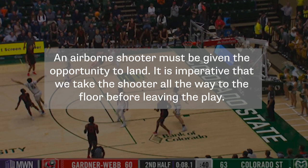An airborne shooter must be given the opportunity to land. It is imperative that we take the shooter all the way to the floor before leaving the play. If we are to correctly call flopping fouls on shooters, we can't miss closeout fouls on defenders.